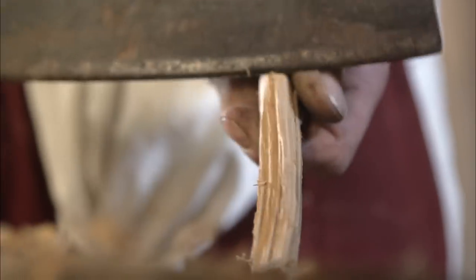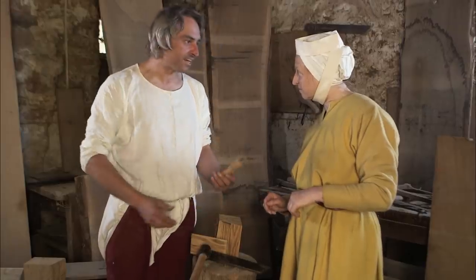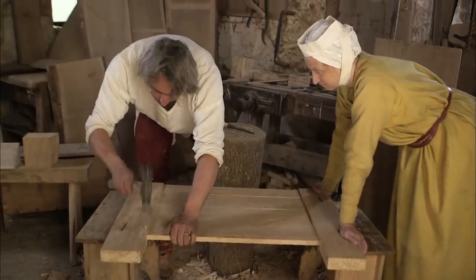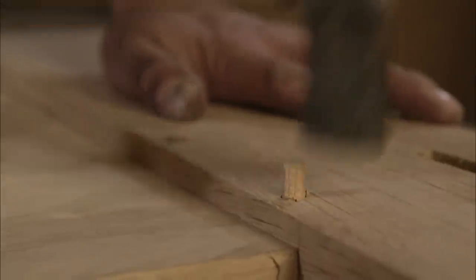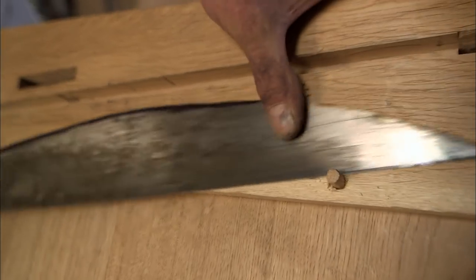Once all the planks are made, the ark is assembled without nails or glue. Pegs, your basic thing for joining furniture together. So instead of nails? Pegs instead of nails, yes. So there are some things you do need a saw for. So we'll just cut the pegs off to size.